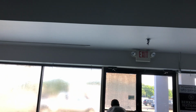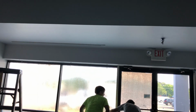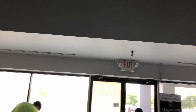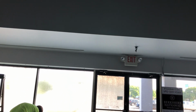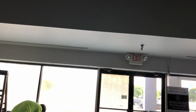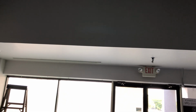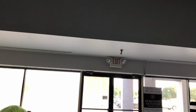Now, that being said, if there's a real estate for sale sign in the window, you want to paint around that sign, because if you don't, with all the glass in the store covered, you won't be able to see the for lease or for sale sign. So you want to leave that spot blank and basically just put the sign up and paint around it. That's all you really need to do. That way the for lease sign can be visible.